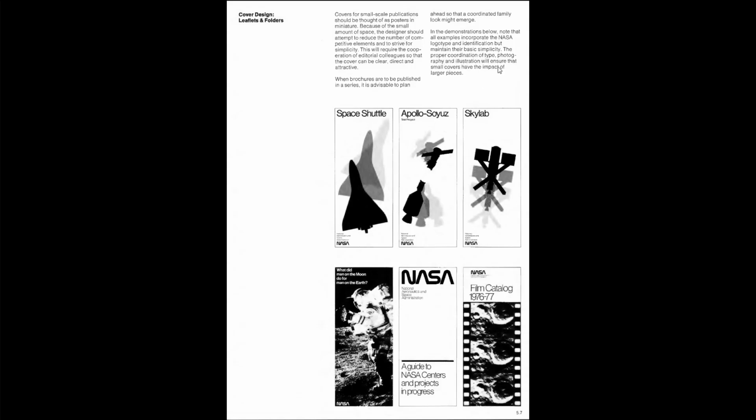The proper coordination of type, photography and illustration will ensure that small covers have the impact of larger pieces. It's very dangerous to do this, where you show an example of something that you don't really want somebody that doesn't know what they're doing to have a look at. Also notice that the NASA is actually bigger than what it was in the other examples, and this is smaller than what it was in other examples. This is the same size as what we saw originally. So this is quite fascinating to see what they've done through here.